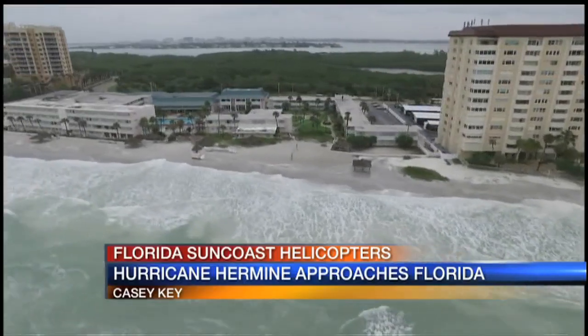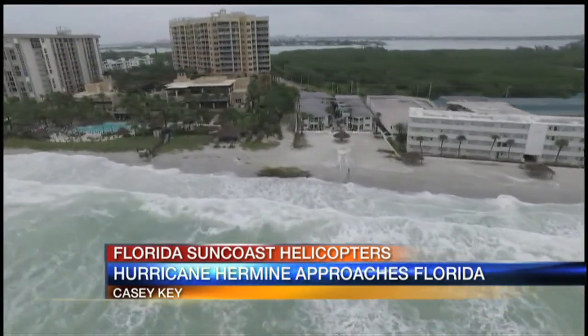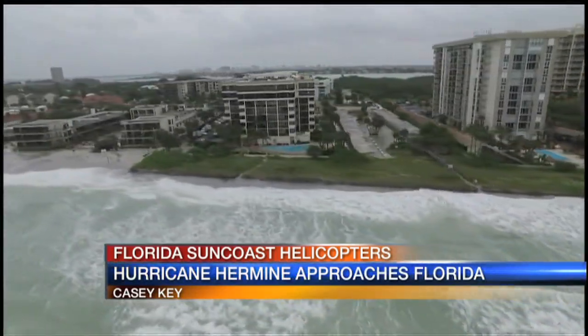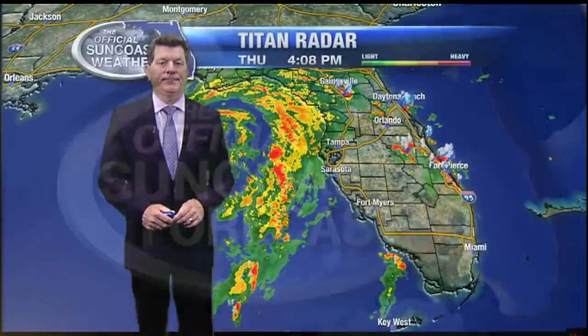And I'm Haley Wilkes. Hermine is now a hurricane, and it's gaining strength as it slowly moves closer to the state of Florida. The storm now packing 75-mile-an-hour winds at last check. It's kicking up surf all along the Suncoast. This is an aerial view of the winds and rain impacting Casey Key. The outer bands already causing flooding and damage in our area. Let's get now to ABC 7's Chief Meteorologist Bob Harrigan with the latest on the storm and its impact here.